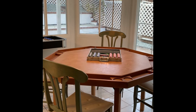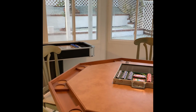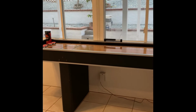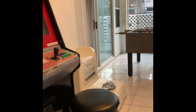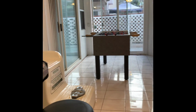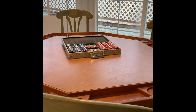And now for the final feature of this Gingerbread home is this awesome man cave. This room can be filled with all the games the man of the house would love. It's his private room where he can play to his heart's desire. Yes, a poker table.